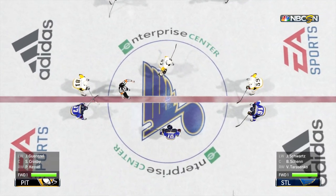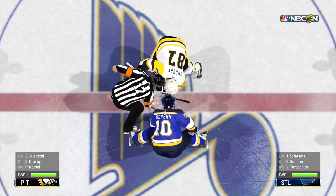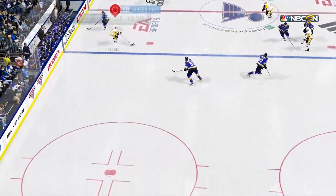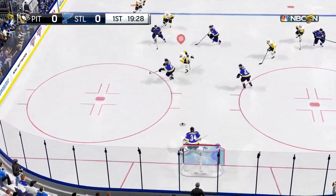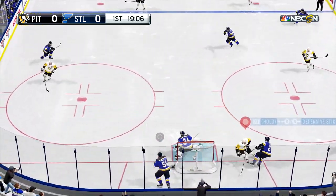And they are ready for the opening faceoff, and so are we. Shen's the starting center for the Blues. Crosby's ready to draw for the Penguins. Mid-year, another chance to build statistics individually or team-wise. Let's see who does it tonight.